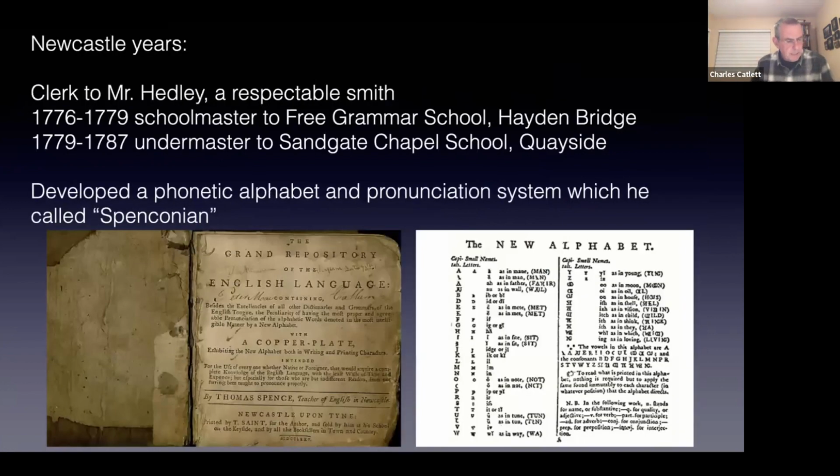He had little formal schooling, but he was taught to read the Bible as a child while standing beside his father at a hardware store on the Sandgate near the river in Newcastle. He was taught his father's trade of making nets, and then he worked as a clerk for Mr. Headley, a respectable smith. He worked as a teacher at the Free Grammar School and then as a teacher at the Sandgate Chapel School. He developed a new phonetic alphabet for pronunciation, which he called Spenconian. This was to help the illiterate learn to read and write and pronounce words correctly, hoping to disguise class distinctions. In other words, people were discriminated against because of their bad accents or whatever, and this was trying to equalize the playing field. He later published several of his papers in the script. It never took hold, but modern linguists have noticed it would have been a very good system.